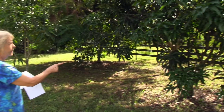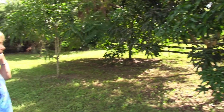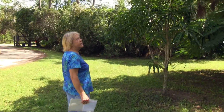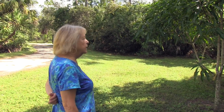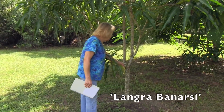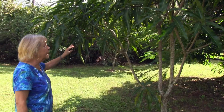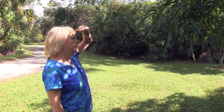This is an M10. It does not produce well, and I probably will either just cut it out and keep these flowering trees here, or I may put something else on it. It gets a lot of shade from those flowering trees, so I don't know what I'm going to do with it. This is a Langra Banarsi, an Indian mango. I have not gotten any fruit off of it since it's been in the ground, but the Indians really like it, so we'll see what happens.